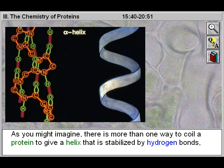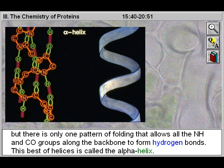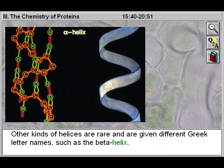As you might imagine, there is more than one way to coil a protein to give a helix that is stabilized by hydrogen bonds, but there is only one pattern of folding that allows all the NH and CO groups along the backbone to form hydrogen bonds. This best of helices is called the alpha helix. Other kinds of helices are rare and are given different Greek letter names, such as the beta helix.